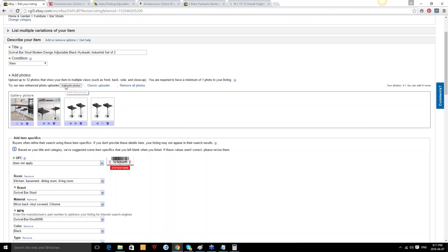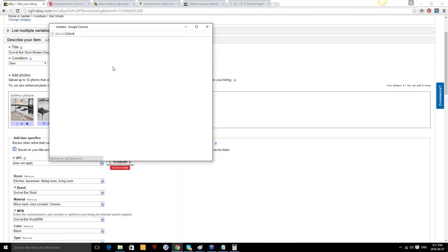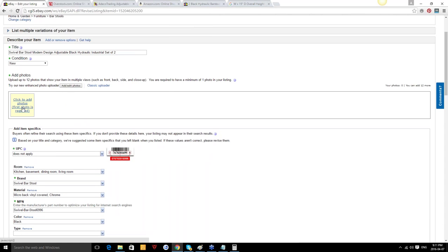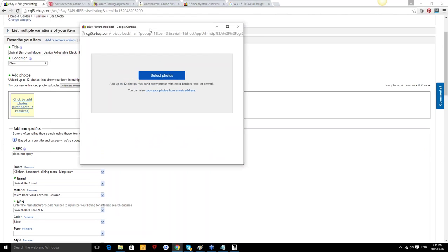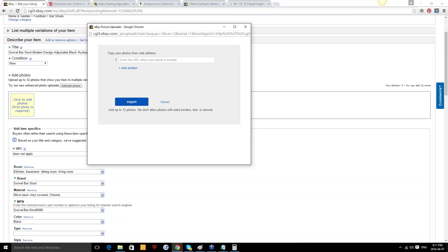So what we do is we just add an image just like you would. Hopefully this loads up. Or maybe I can just delete this and just show you guys. So click on add photos. Then instead of select photos, we're going to click on copy photos from web address. Now you're going to have options to put web addresses in. I usually put 3 or more images. So let's just stick with 3 in this example.